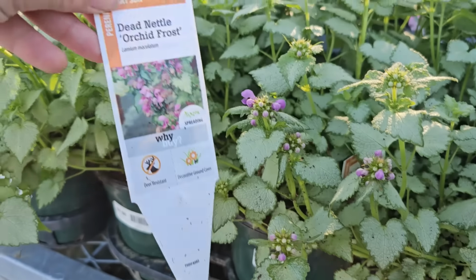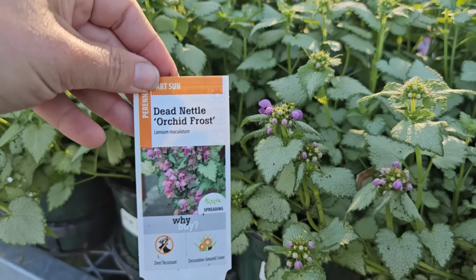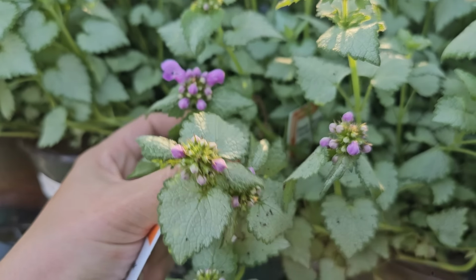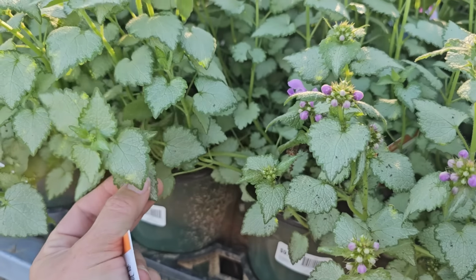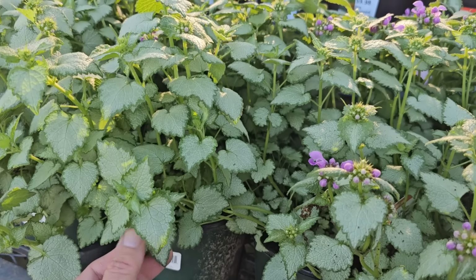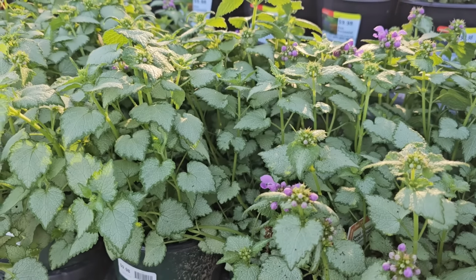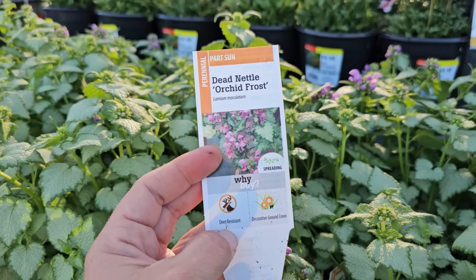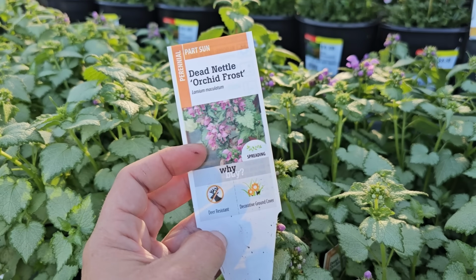And this variety is called the Dead Nettle Orchid Frost. It gets these tiny little pinkish purple colored blooms. Has a silvery look to the foliage, which is really beautiful. And I have mine planted underneath some trees in a part sun, part shade kind of woodland bed, and it's stunning. It is deer resistant. The deer do not touch it in my garden.